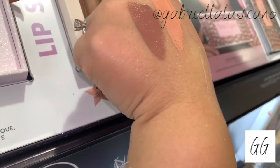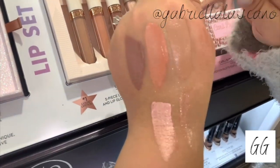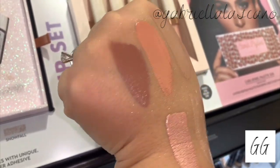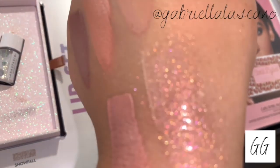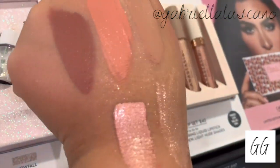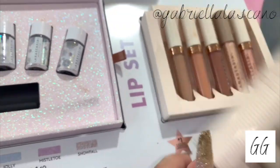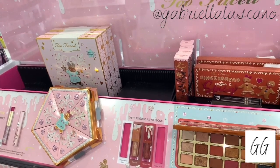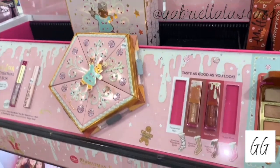So next I swatched the beautiful liquid lipstick lip kit set that they had here. I don't even know what this is called. I'm sorry, I'm blanking, guys, but it's late. I'm tired. So this beautiful lipstick set was liquid lipsticks and glosses. The packaging was so beautiful, and the colors were gorgeous, just beautiful nudes. Then there was this beautiful liquid lipstick at the end there that was like a rose gold, copper, pink.